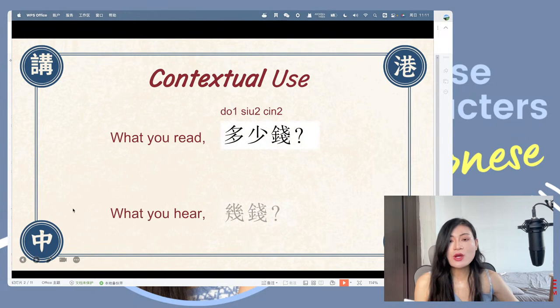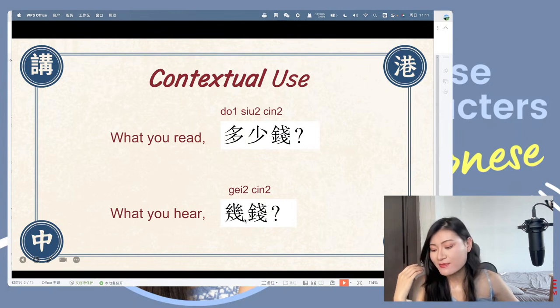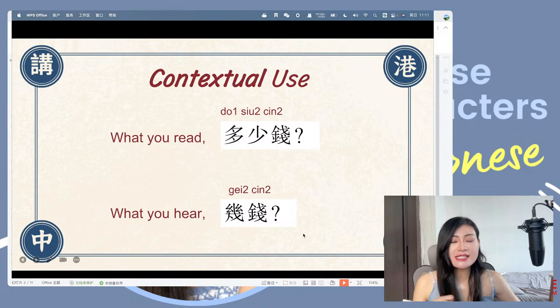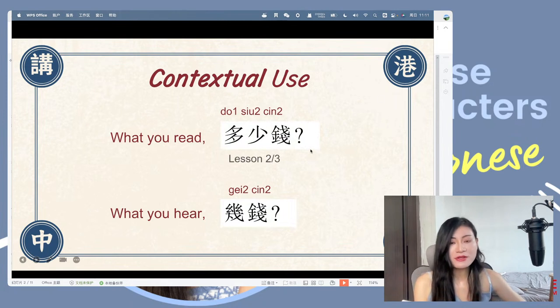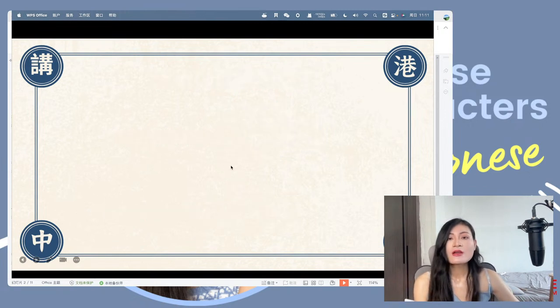So she says, 我想測個字幾多錢啊? So what you hear is 幾多錢, or sorry, I have a typo. It should be 幾多錢, not 幾錢, right? So this one is 幾多錢, how much. These things we will learn in lesson 2 or lesson 3, about this 多少 and 錢.